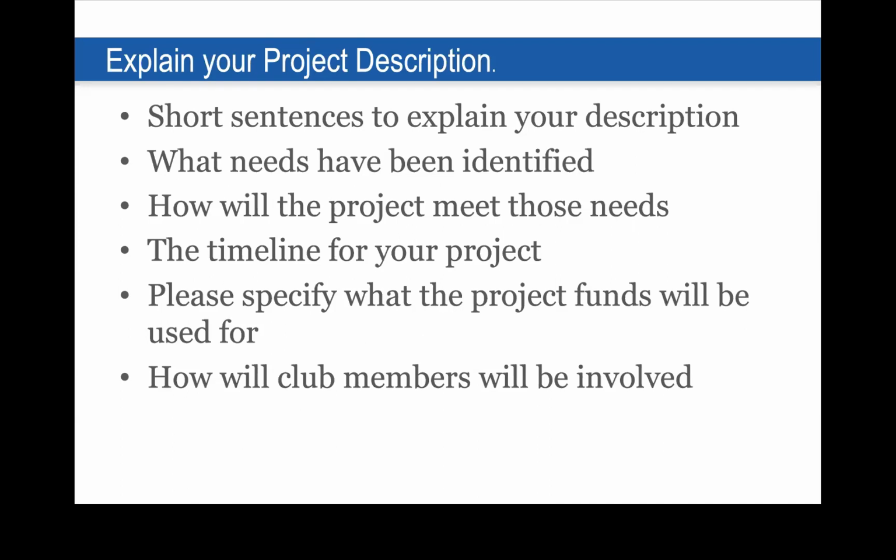In the project description, that's where you'll put a few more of those details. How will your project meet the needs that you've identified? What's the timeline for your project? What will the funds that you're getting be used for? And also how your club members will be involved.